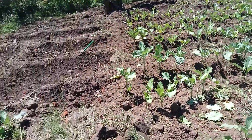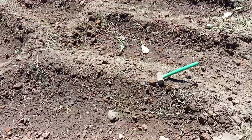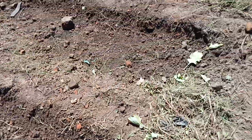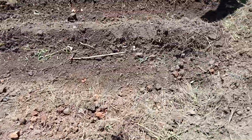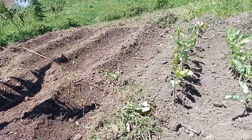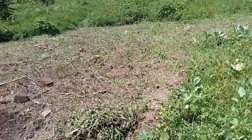And as you move down, we also have got more other trenches that he has prepared. One of his working tools is here. And these trenches here are where he would want to plant more and more of the vegetables and the horticultural crops. He has cleared this whole section here where he intends to be working.